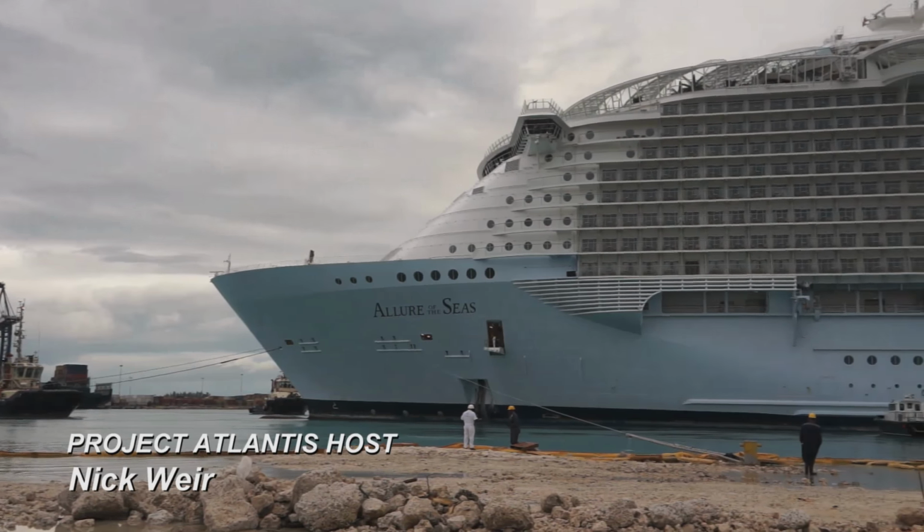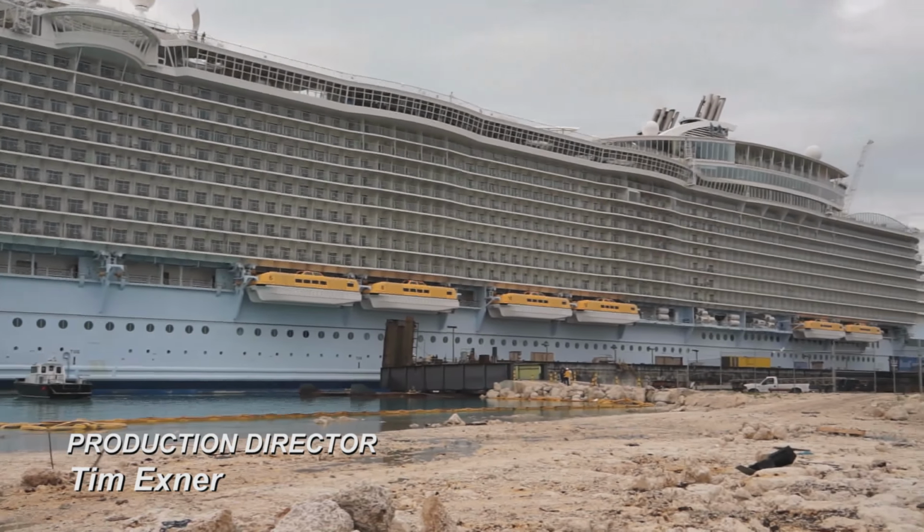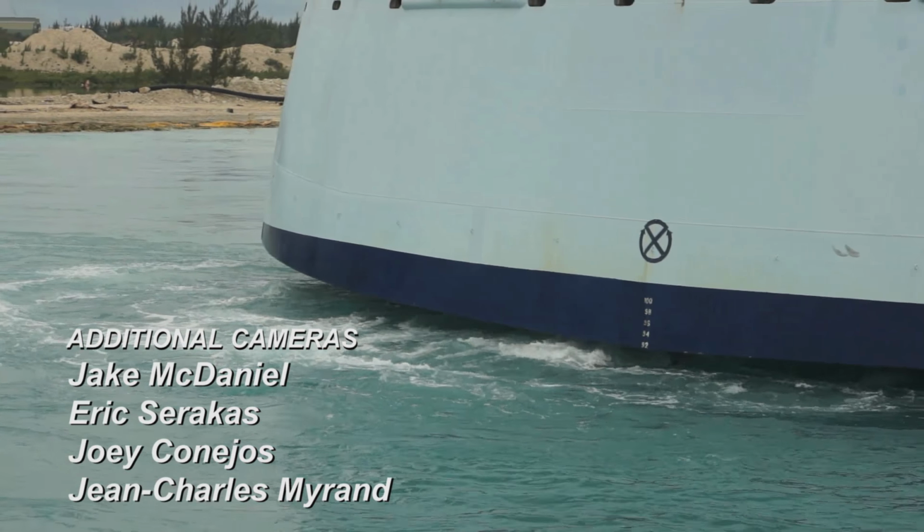Anyway, the only thing left, of course, now is to get the beautiful Allure back to Fort Lauderdale. The crew are well rested, the ship is looking and working like it was brand new. And of course, don't forget, we've got 6,000 guests waiting on the pier for the vacation of a lifetime.